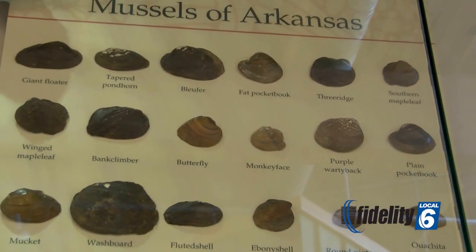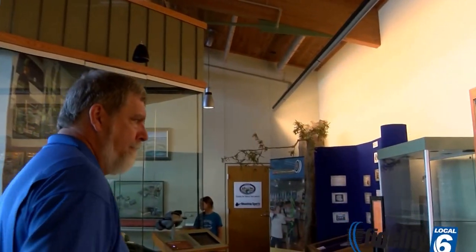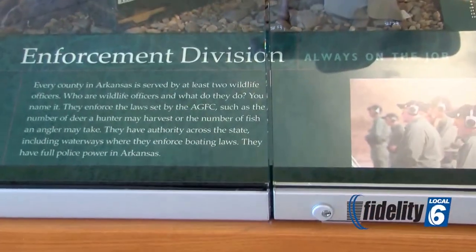Because if you're a little animal that sits in the bottom of a river, filtering water in and filtering water out, there might be some toxins that can build up in your body, and that causes you to go away. And so that can make a difference. But mussels are a very interesting exhibit that we have here. A lot of folks don't realize there's that much variety in those strange creatures.